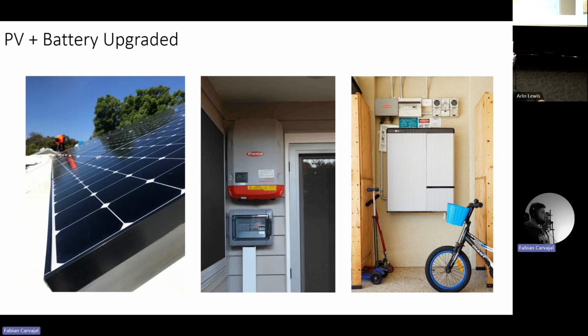But also we upgraded the battery, recognising the challenges that I mentioned with the previous unit, especially the fact that it would trip when we'd start to have high loads, which of course isn't very convenient. So we put in the LG Chem RESU 10, again 10 kilowatt hours, but it charged quicker and also wouldn't trip and didn't have the same parasitic load.